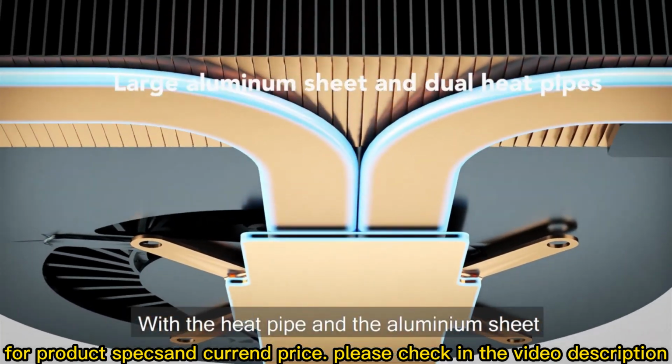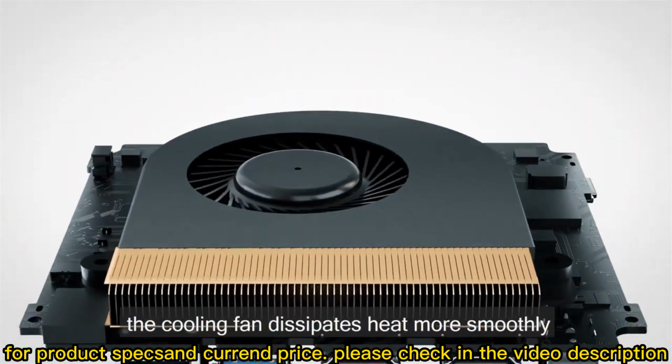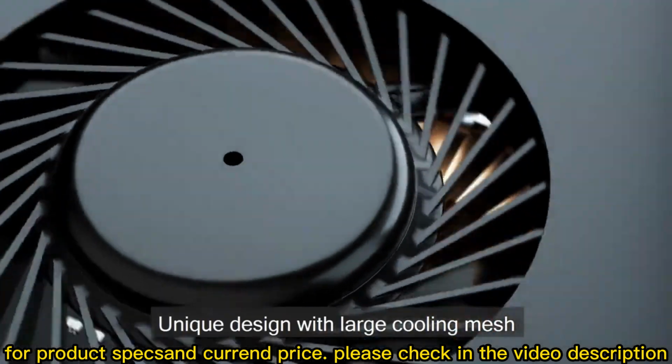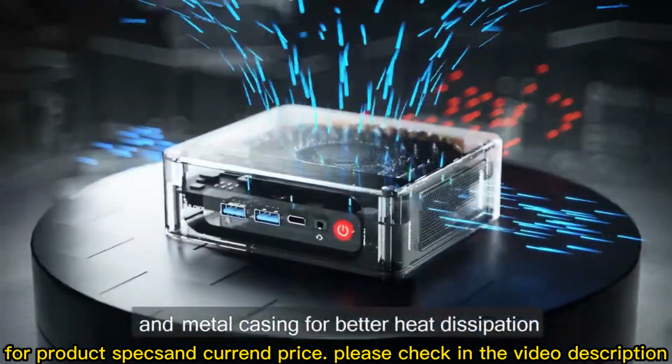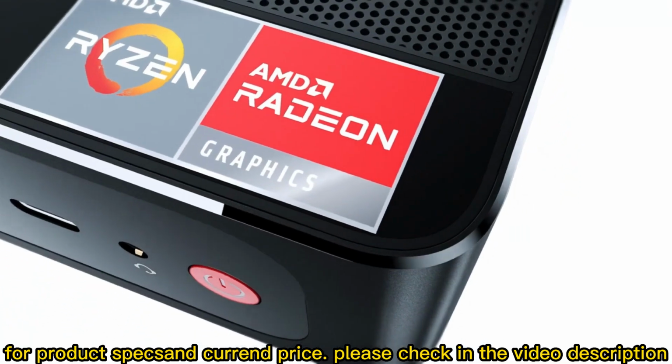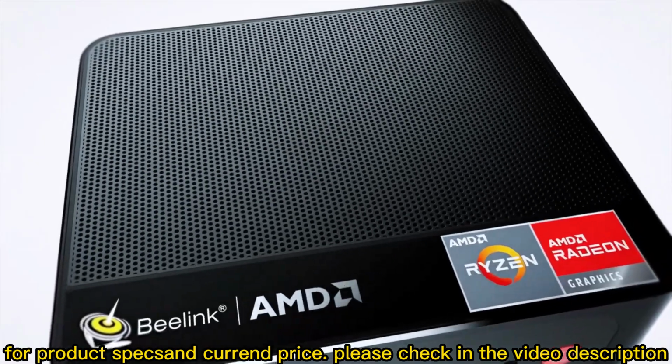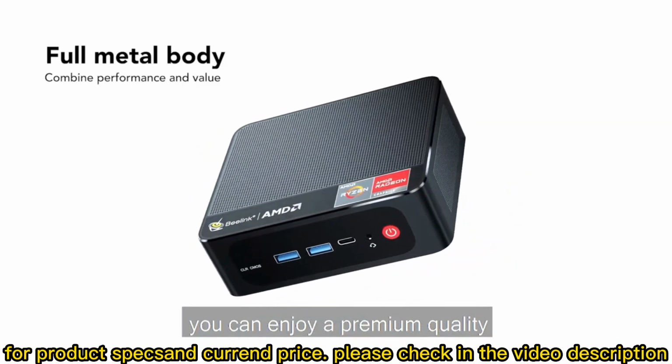With the heat pipe and the aluminium sheet, the cooling fan dissipates heat more smoothly. Unique design with large cooling mesh and metal casing for better heat dissipation. Using a superb process to create a metal polished cut edge, you can enjoy a premium quality.